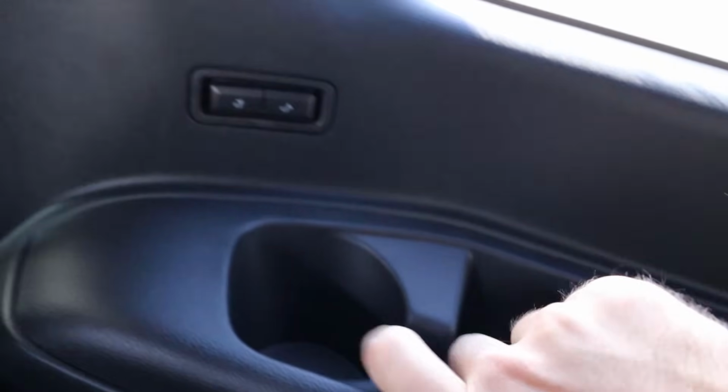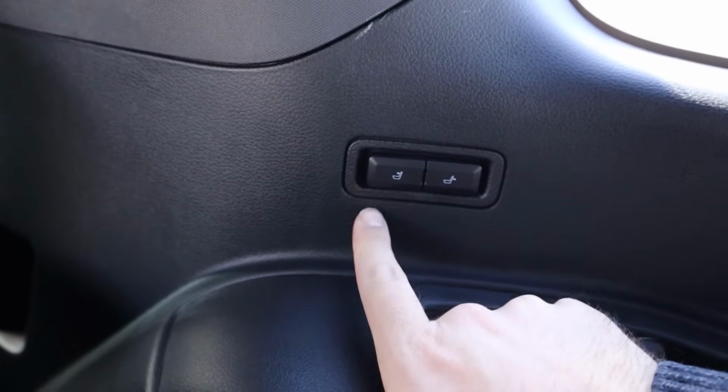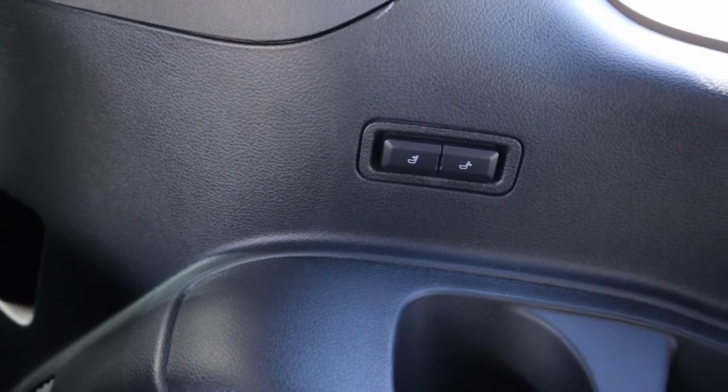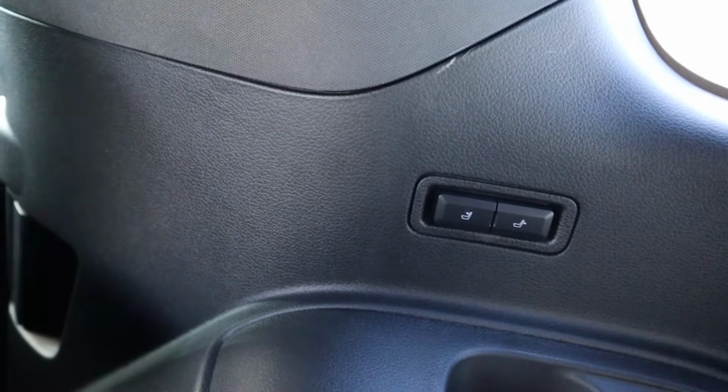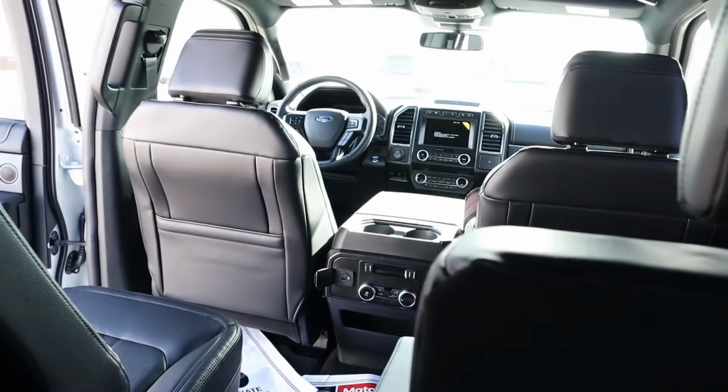But anyways, now that I'm back here in the third row, still good on the headroom, and legroom's actually pretty decent back here. I'm impressed. And then we've got a cup holder right here, and then you've got another little USB, and then this is for the seats to kind of move those if you do need to do that, which is a nice little function right there. So you basically can just press those buttons depending on what you want to do. And well, that's the third row.